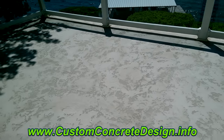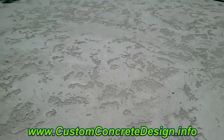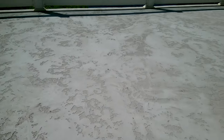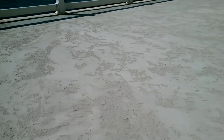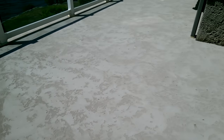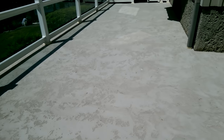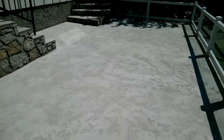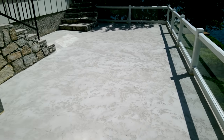Let's get a close up of that texture. Real nice texture. I don't know how this is showing up on video. It's really bright out here. It looks good though. We had these three large cracks in here that are repaired. And obviously they've disappeared, so looks good.